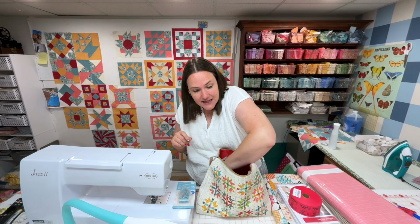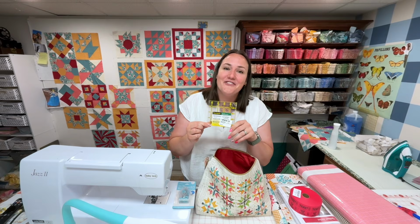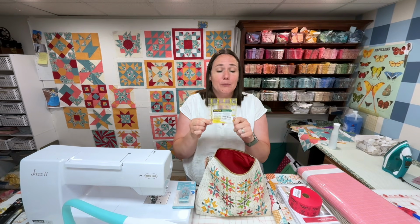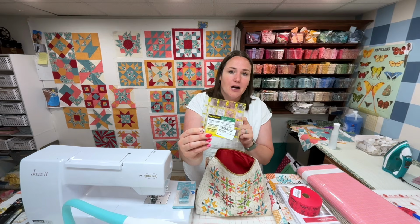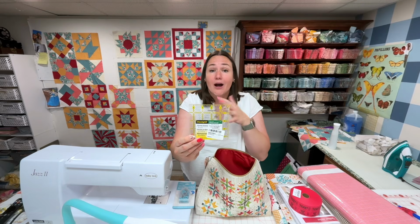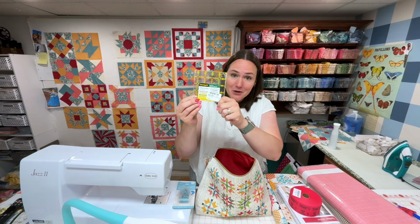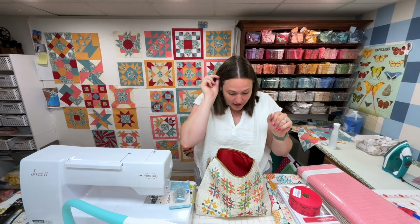The next in this bag is the 4.5-inch square ruler. This ruler gets used and abused in my sewing room. And I have tried a few different brands, but I always come back to the Omnigrid. I just love this grid that they have in the little black in the background there. It's much more helpful than other rulers. So for me personally, love the Omnigrid. So that is in your bag.